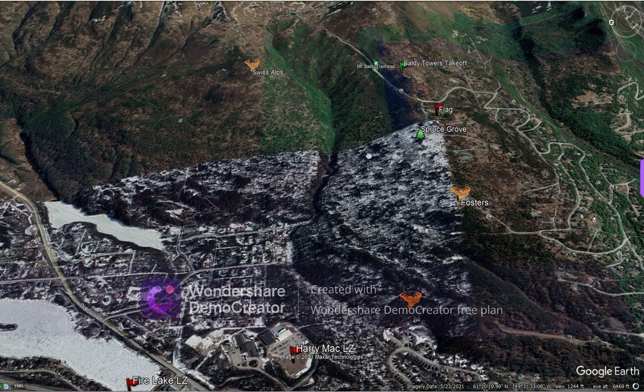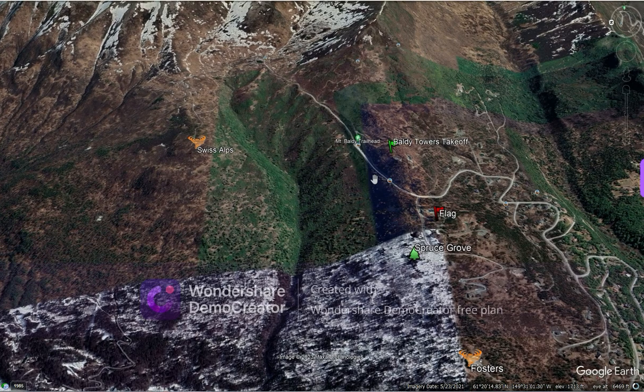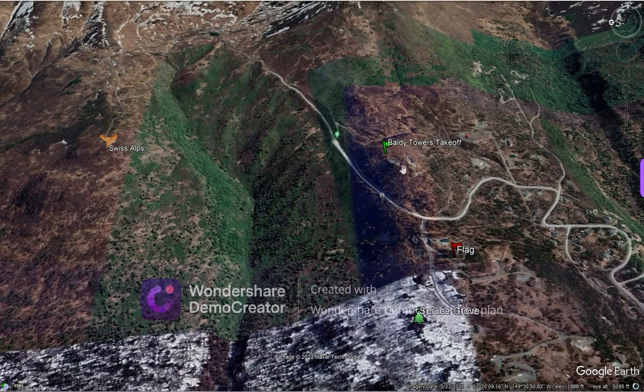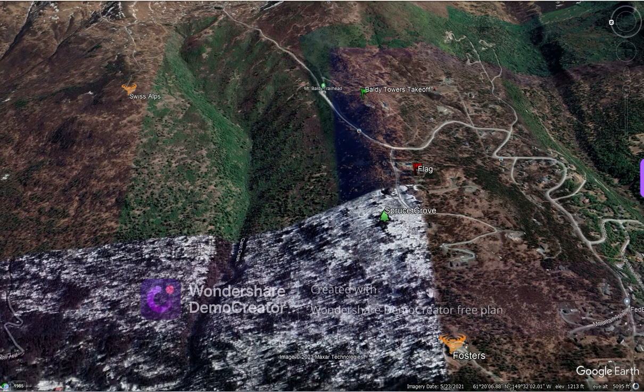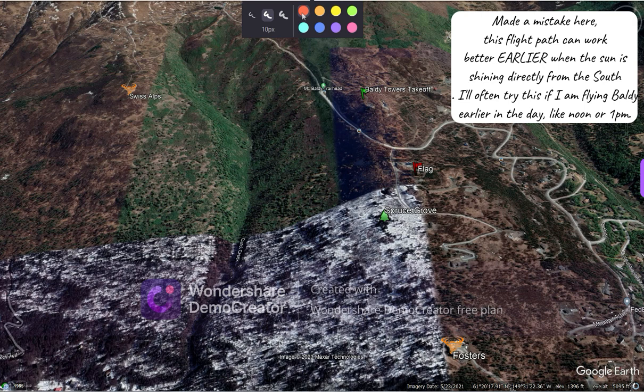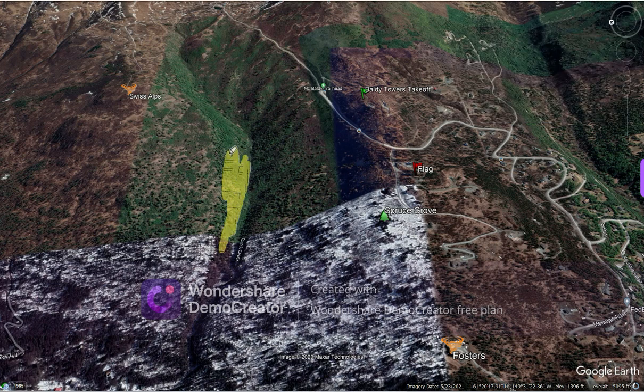So that's the main flight path from Mount Baldy Towers. One other thing I will make a note of is if you're about to launch and you see a bunch of people that have just flown over Foster's and they didn't really find anything, if it's afternoon or evening, a lot of the times, let me find my highlighter here, this creek bank is the first thing to melt out around Baldy early in the year.